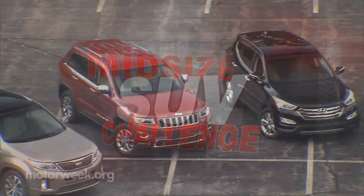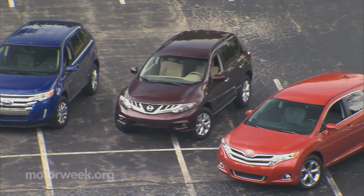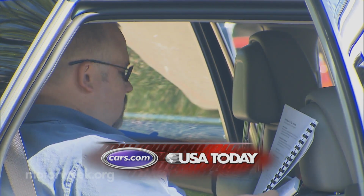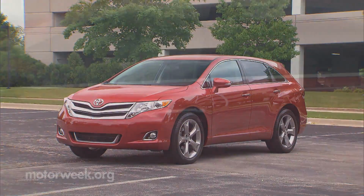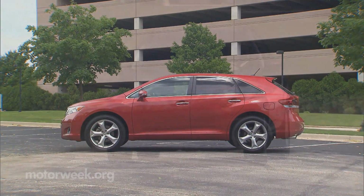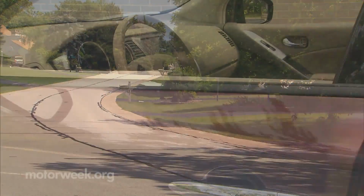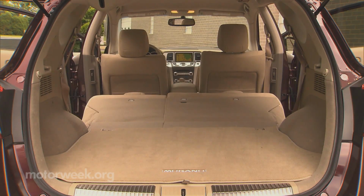Over the last decade, the mid-size 5-passenger utility has increasingly become the family car of choice. So we join the editors of Cars.com and USA Today in Chicago, Illinois to see which ones handle family duties best. Our half-dozen crossover and SUV contenders are a mix of 2013 and 14 models, some two-wheel drive, some all-wheel drive, but all coming in under a price cap of $38,000.